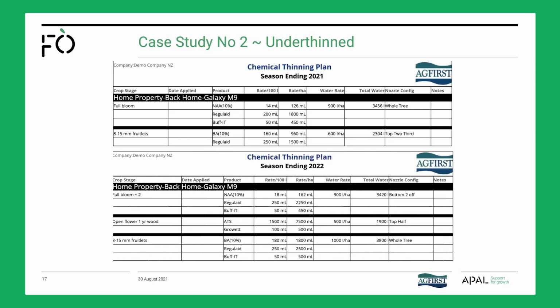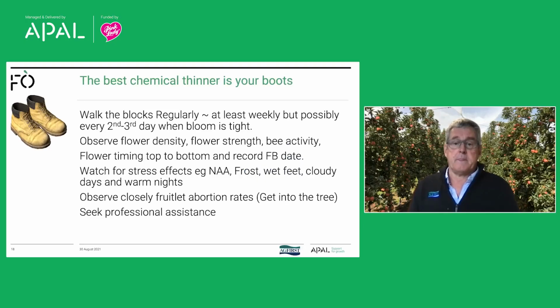So in 2022, the plan is multiple, actually. In this case, we've decided to increase the NAA rate up to 162, to put an ATS in targeted at the 1-year-old wood into the top half of the tree, and to lift the rate of BA right up to the full rate. So multiple: increasing the NAA, adding the ATS, and also increasing the BA. That's the plan going forward.